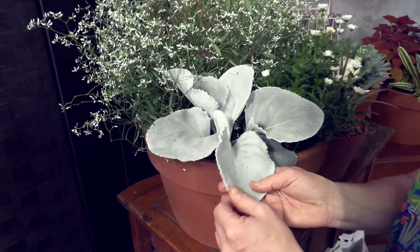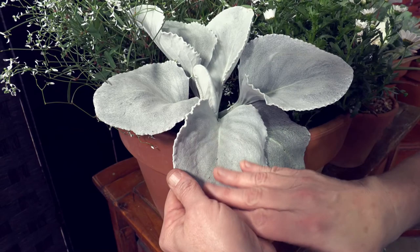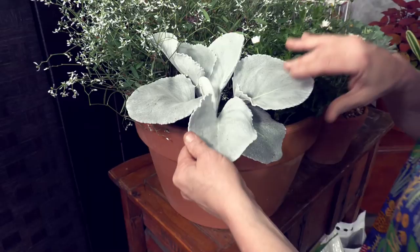This is called Senecio Angel Wings. And let me tell you, I wish you could touch it because it is just beautiful. It's furry, it's soft, it's like a lamb's ear. It is so amazing. I love this plant.